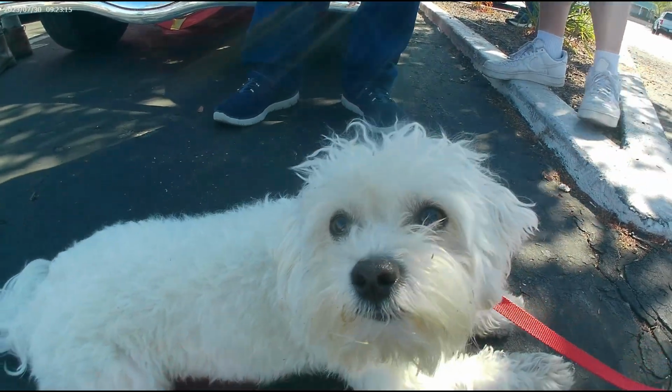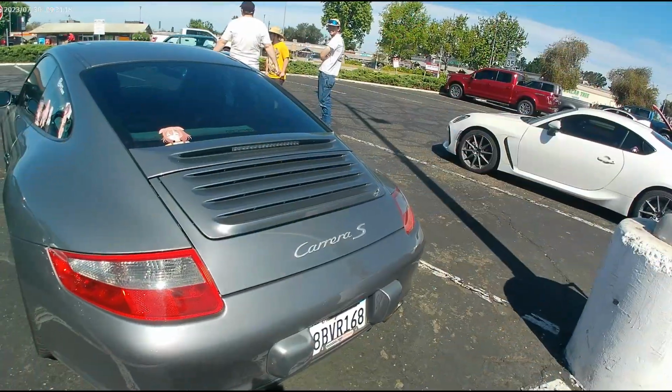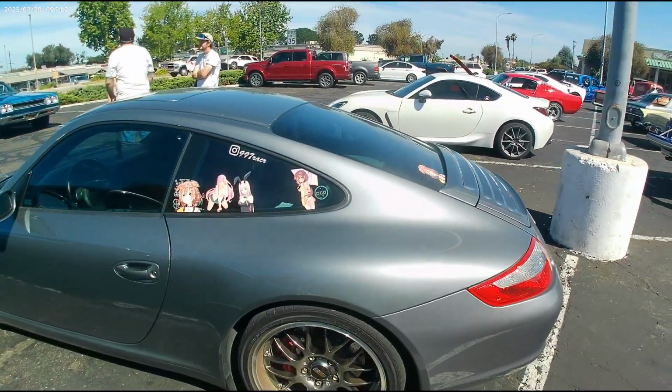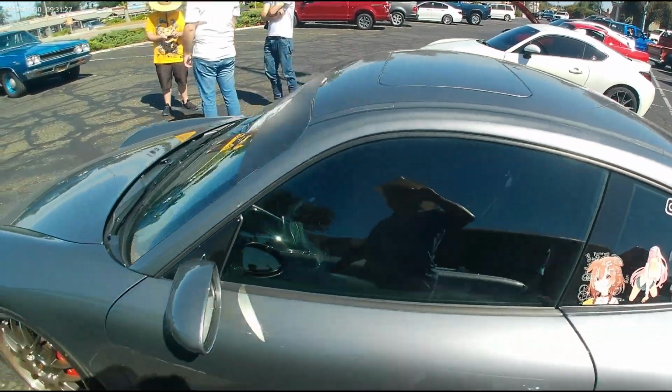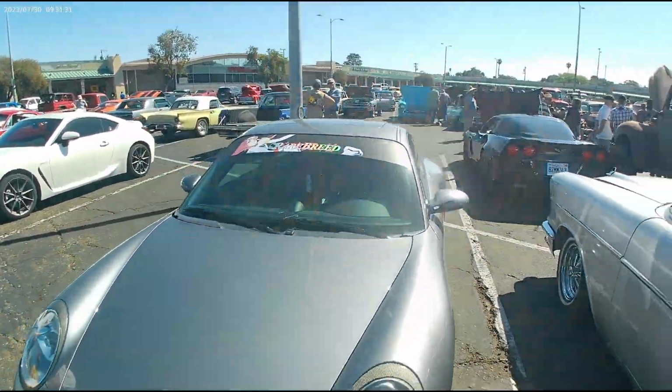You are a cutie. It's a Porsche Carrera S. Snuck in while I wasn't looking. One fast, sweet machine. The rare breed Porsche.